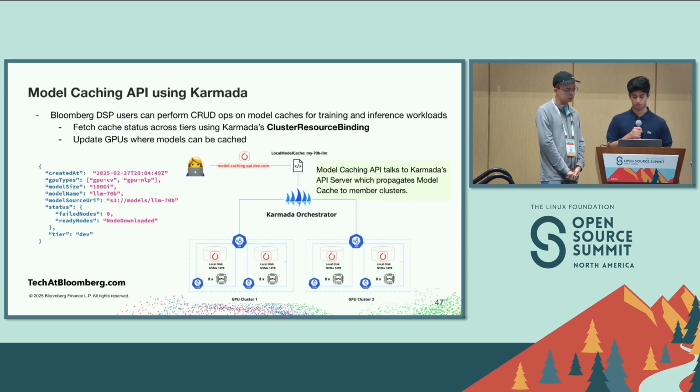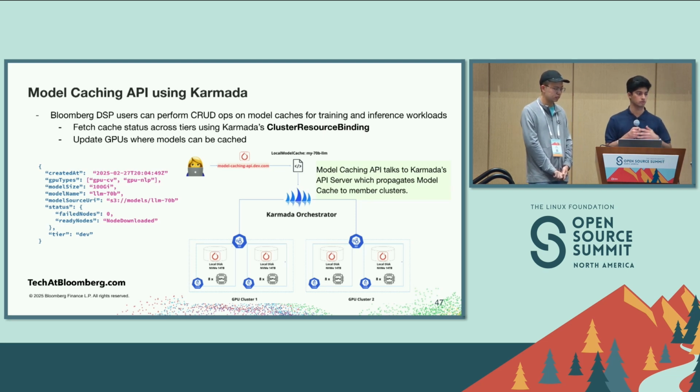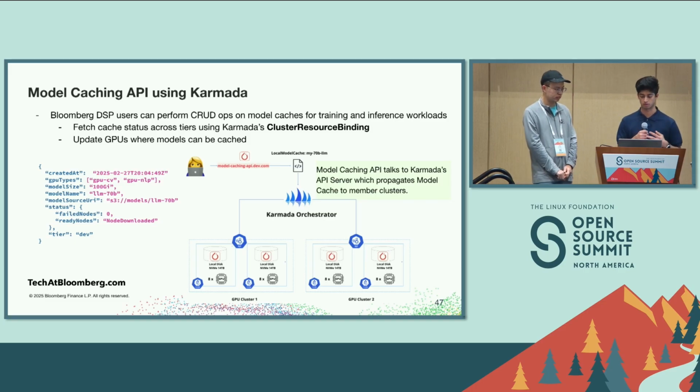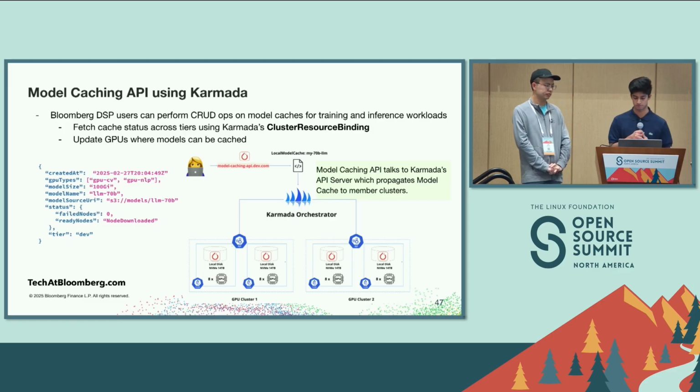Okay, so for ease of use of users of the data science platform, we built a service called the Model Caching API. This API allows the data science platform user to perform CRUD operations like creating model caches, deleting model caches, and also fetching the status of the cache. As a user, you can submit a request to cache a model. You can define the model's remote path, the GPU types where you want to cache the model, and whether it's for training or inference.